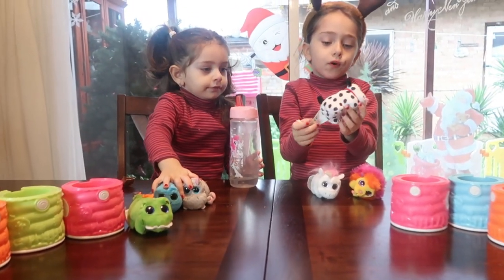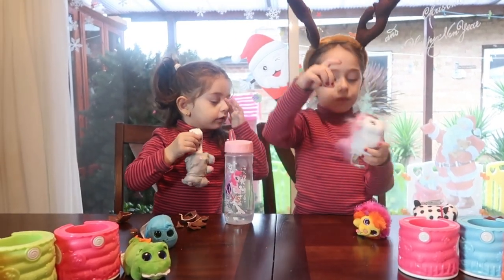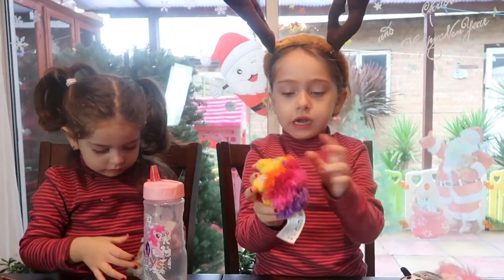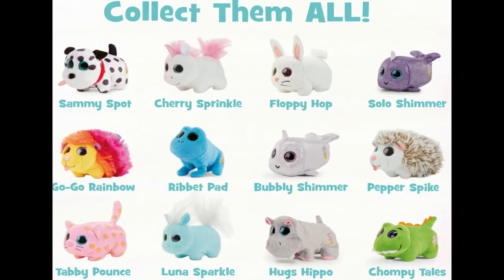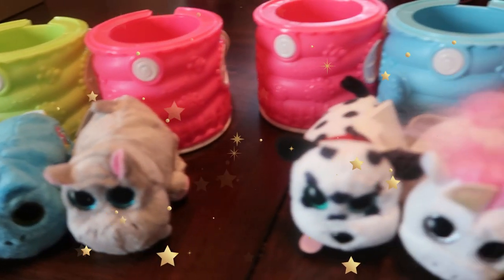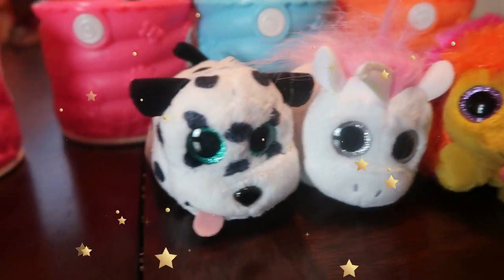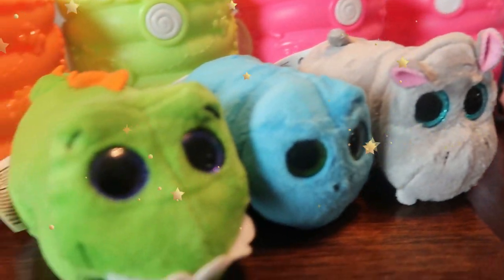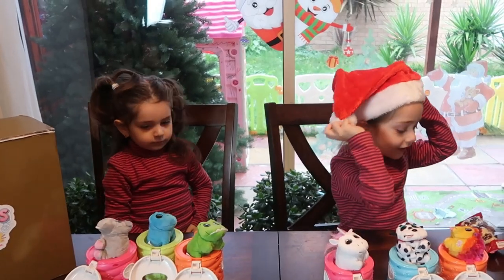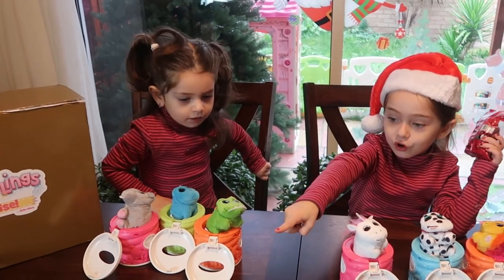The dogs have spots. The unicorn has a cone. And the hedgehog rainbow has rainbows on it. It's so beautiful and cute, guys. I always want this. Now it's time for Santa chocolate and penguin chocolate.